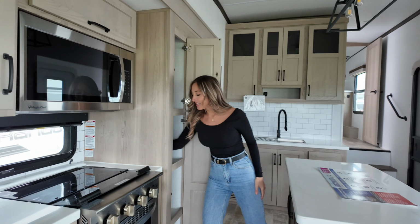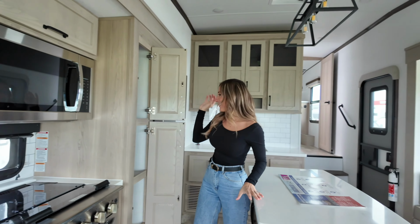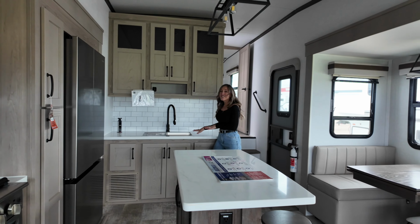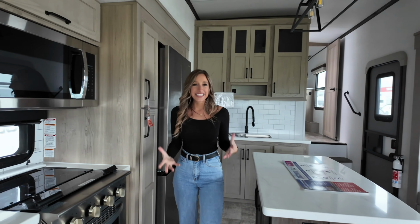So this area is gonna have 3 separated areas. You've got 2 shelves in here to work with, and then the one up top is just a nice, big, wide open space. Tons of storage, great area for prepping and cooking. And then you've got that sink here right next to the door, which is perfect when you're bringing in your outdoor dishware. All right, let's talk about the living space.